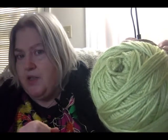Then I also got a ball of this, and this was 50 cents. It has a nice little shine to it. When I do the burn test on it, I get that it is mostly wool. I think it is a wool acrylic blend because there is a little bit of acrylic, but I don't think it's much. It's mostly wool. Don't know what it is, but it'll make a nice couple of hats, most likely for prayer shawls, or a hat.